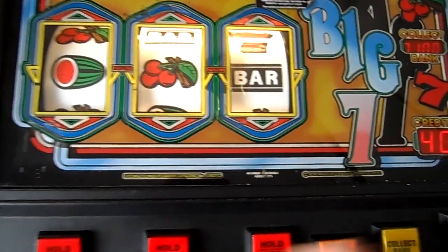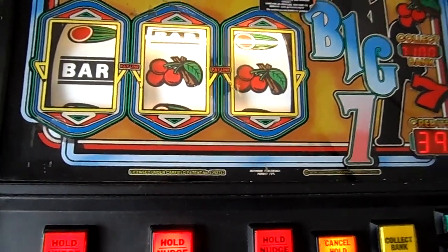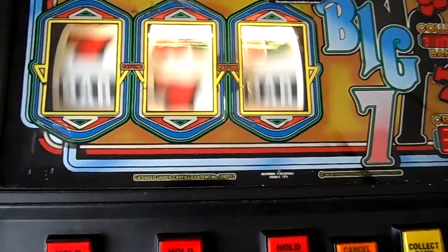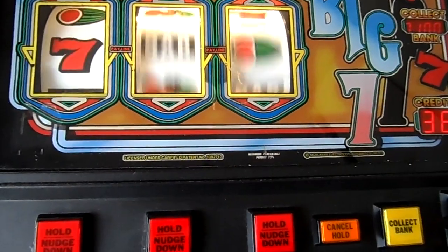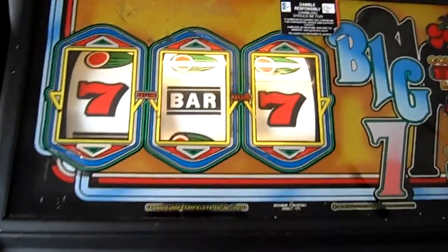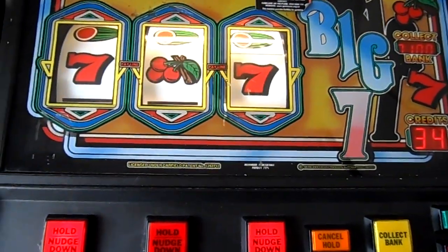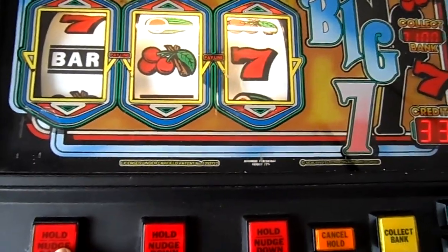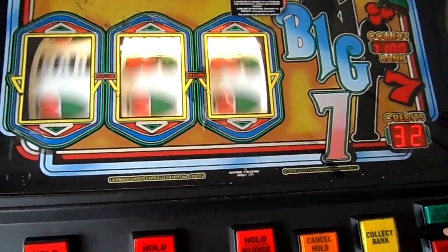Hopefully that's not the end of it. Will it work again? No. Believe it or not, it's murder getting a jackpot out of this. I mean, you've seen it earlier on, but £4 jackpot cash is a pay.